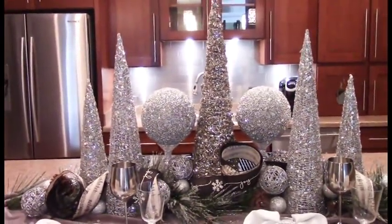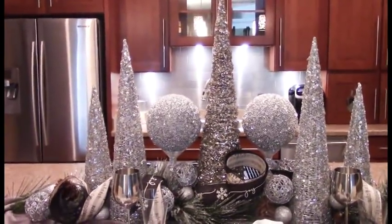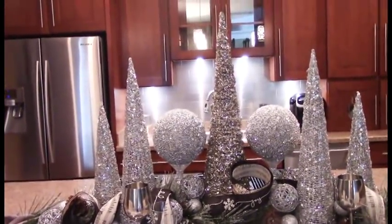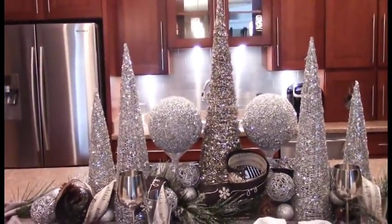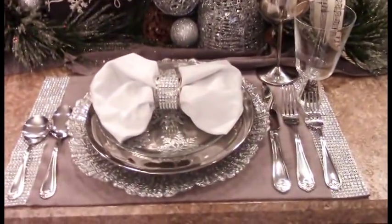It would look just as great without those balls, but it would be missing something to break up all those straight lines from the cones. And I thought those balls did a great job adding another shape in between there. Beautiful. Then we come down to our table setting.